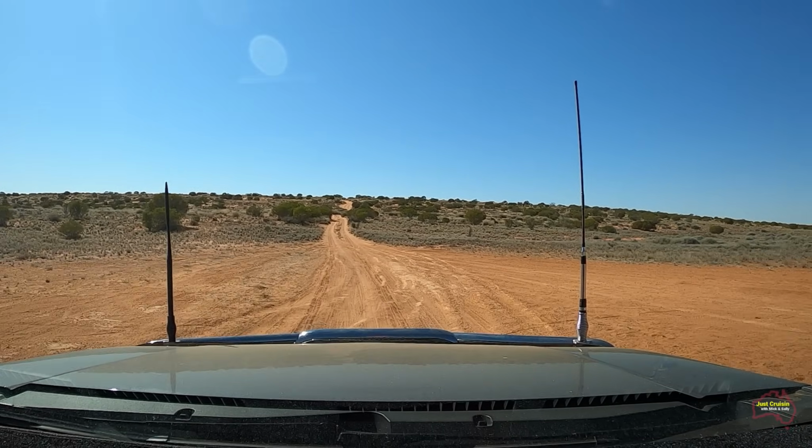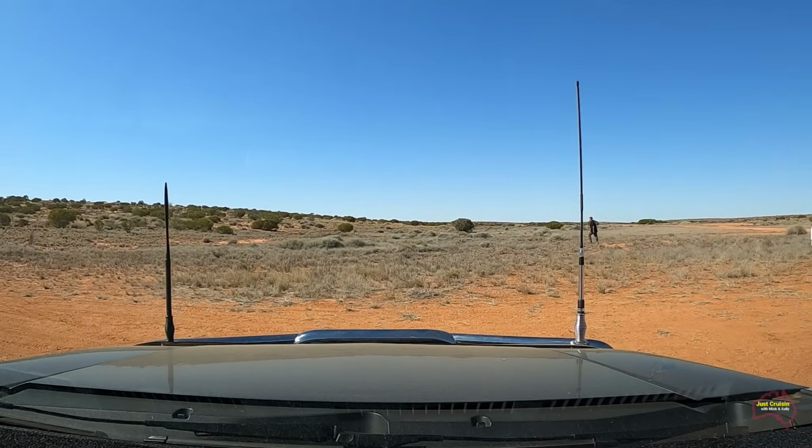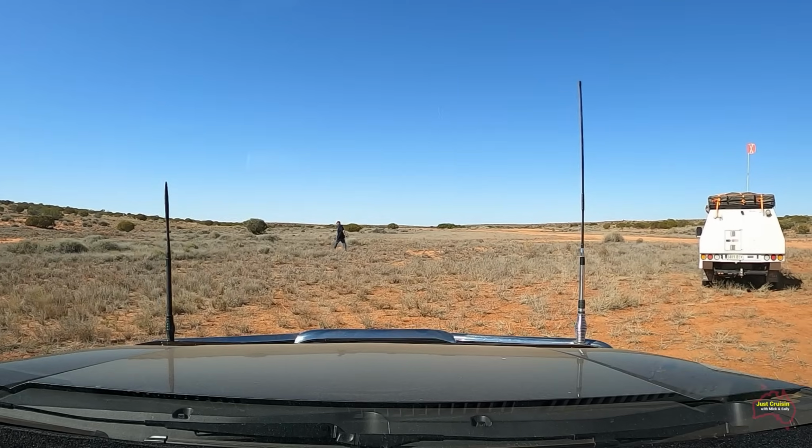Now arriving at the junction of the French line and the Arabina road, and that's where we turn right to go down the Arabina road that takes us down to the Lone Gum Tree.